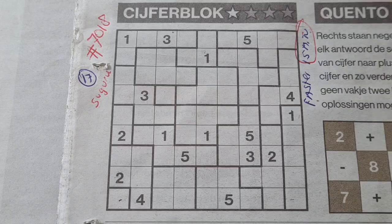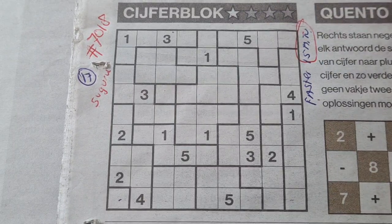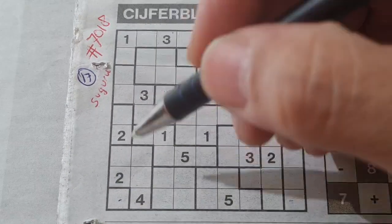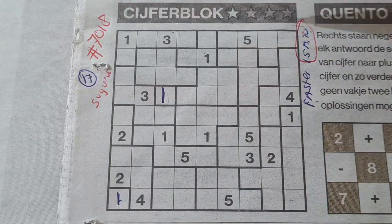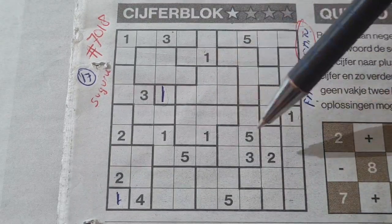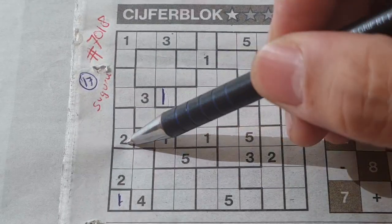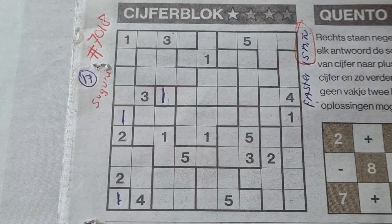First question to you is, can we see here the single box or boxes? Because the single box is always a 1. I see 2 single boxes, here 1 and there 1, so both of them are 1. Next question, do we have here dual boxes containing the 1 and the 2? Well, I see here only 1 dual box. The 2 is already given, so 1 digit left in this dual box for number 1.